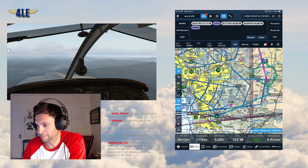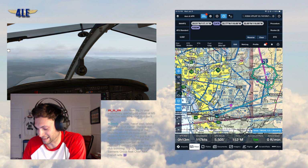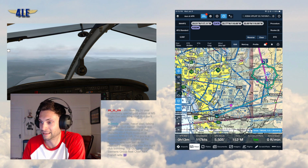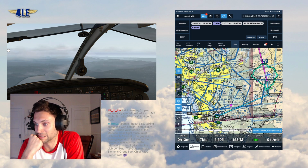Can I mod that? That's dirty. I turned my cousin onto X-Plane. He built a new system, but the genius bought X-Plane 11 on DVD, and he says it won't run unless one of the discs is in the drive. Oh my god. I still have my 10-year anniversary special gold edition of Flight Sim. That's cool.